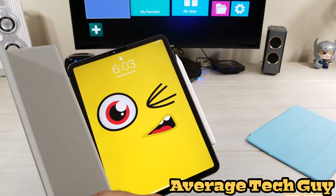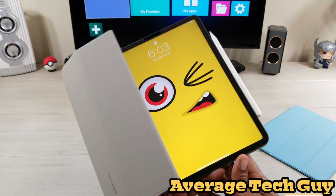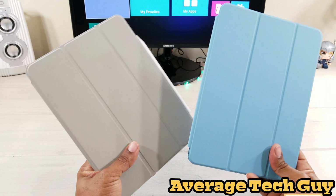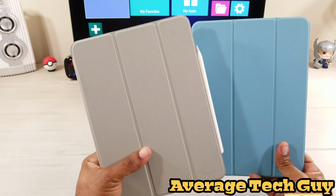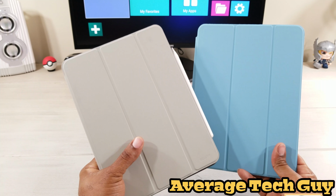You got a magnetic front, you got a magnetic back, you actually have auto sleep wake, and you're able to carry your pencil on the top. You have microfiber lining that goes for both of these. So these are two of the most minimalistic cases that you can get for the iPad, and these are two that are not going to break the bank. You can get both of these cases for under 20 bucks.